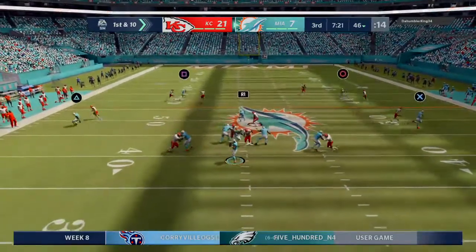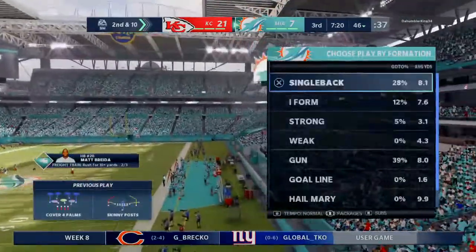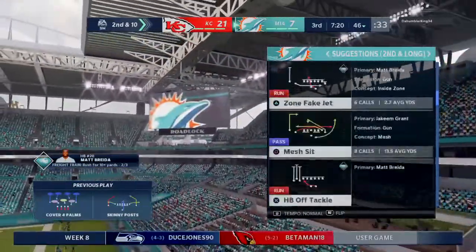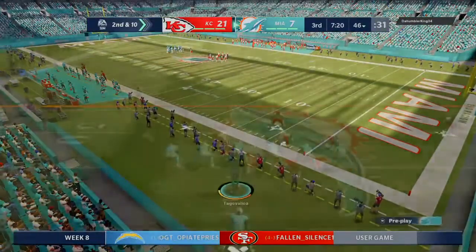Setting to throw on first down is Tua. And he'll be hit as he releases it, and that'll fall incomplete. He was looking for Parker that time, but it's going to be second down. He's had trouble finding open receivers all game, CD, and that's because really there hasn't been any. This defense has been all over him.